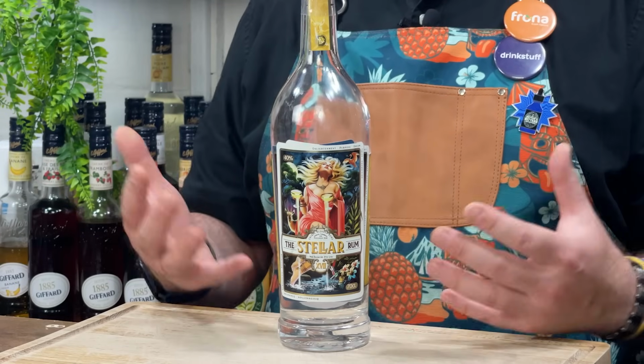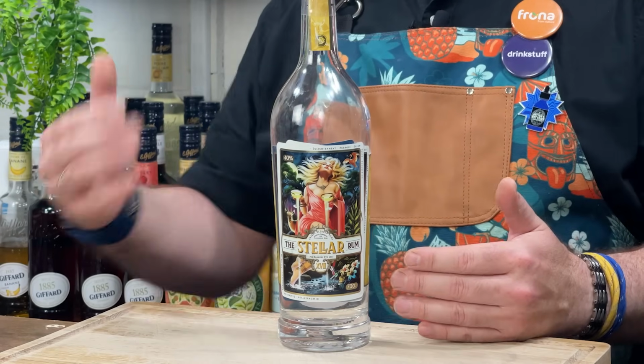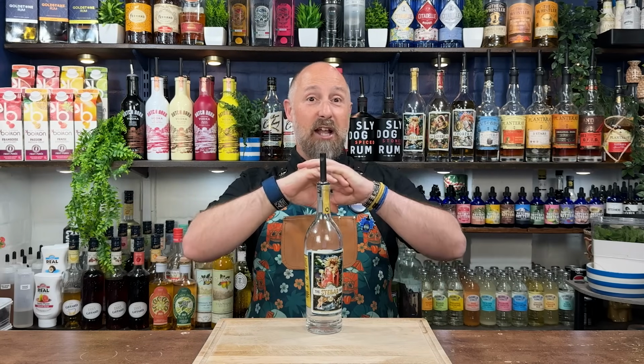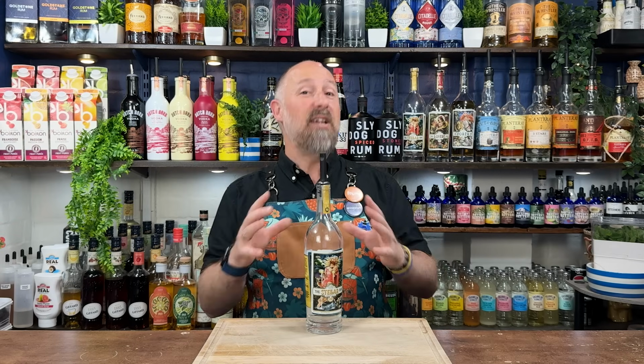A lot of you, if you've watched any of my recent videos, whether it's the Jungle Bird or the Zombie, will have seen that I've always added this because I like what this does to those typical rum cocktails. This was a big revelation in the Jungle Bird. Instead of using those darker Jamaican style of rums, swapping this into a Jungle Bird completely transformed the cocktail for me. So when it comes to rum cocktails, I think this really does shine through.